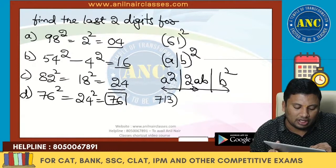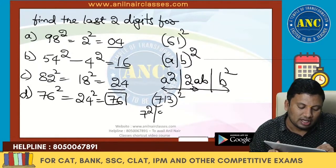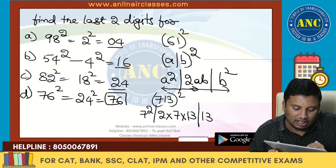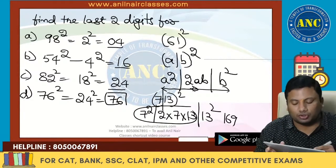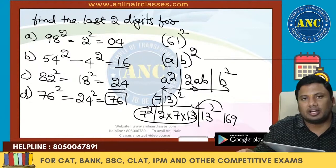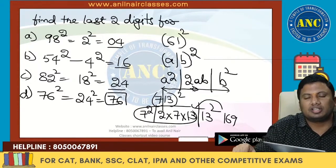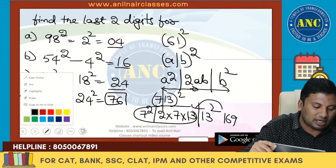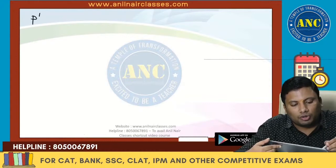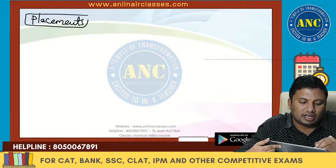Suppose 713 whole square I need to solve. I want to find out the first 2 digits. A square, next is 2ab. These are enough, right? 13 square, 169. From here, a square plus 2ab with the carry, you will get the answer. That is, I answered the question. But first 2 digits is not a part of your syllabus. Last 2 digits is a part of your syllabus. I am sure most of you know what comes in your examination and what does not.